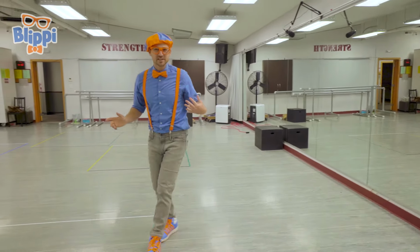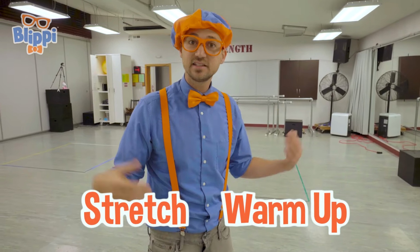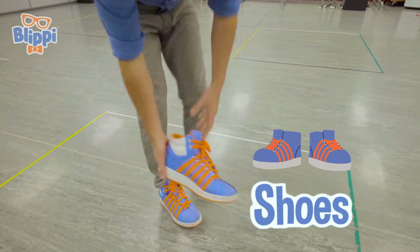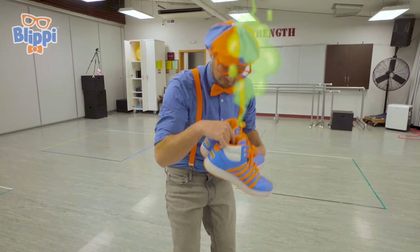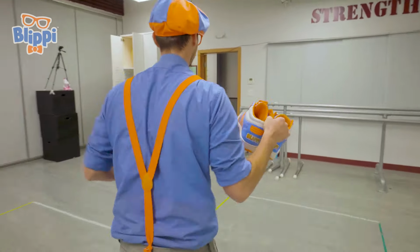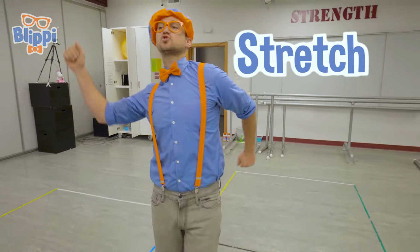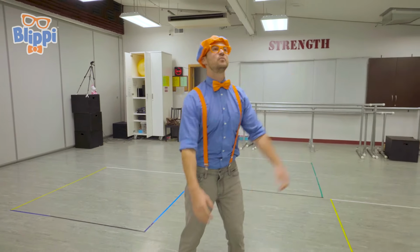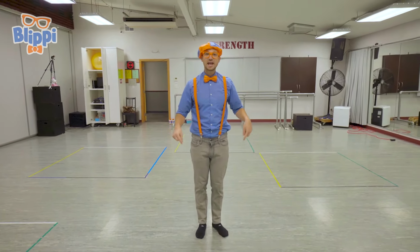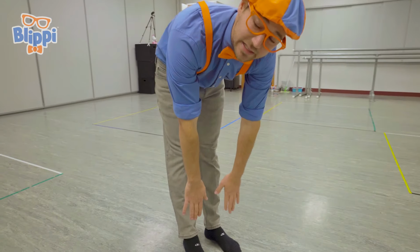Okay, remember what Emily said? Yeah, we need to stretch and we need to warm up before she comes in to teach us our dance lesson. Okay, first things first, I need to take off my shoes. Oh, so stinky. Okay, let's put them right over here. Now we need to stretch. Yeah, we need to stretch our muscles really far and wide so we do not injure ourselves. So first, let's stretch down. See how I'm stretching? Whoa, I can almost touch my toes.